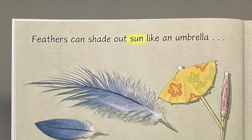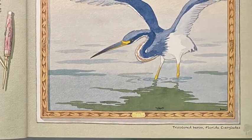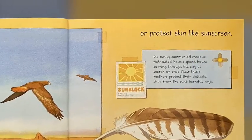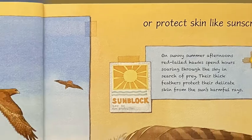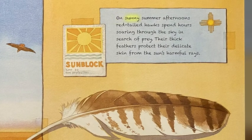Feathers can shade out sun like an umbrella. As a hungry tricolored heron wades through the water in search of food, it raises its wings high over its head. The feathers block out reflections from the sky and shade the water. This makes it easier to spot tasty fish and frogs. Tricolored heron, Florida Everglades. Or protect skin like sunscreen. Red-tailed hawk, Shiprock, New Mexico. On sunny summer afternoons, red-tailed hawks spend hours soaring through the sky in search of prey. Their thick feathers protect their delicate skin from the sun's harmful rays.